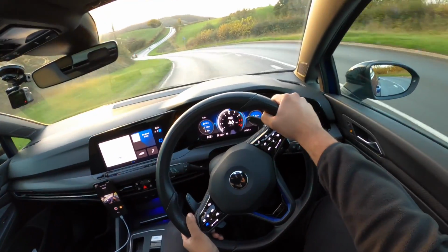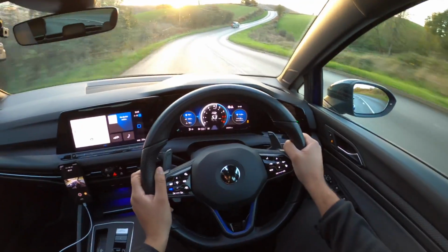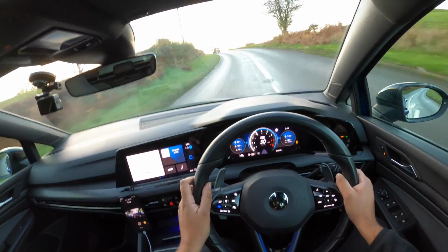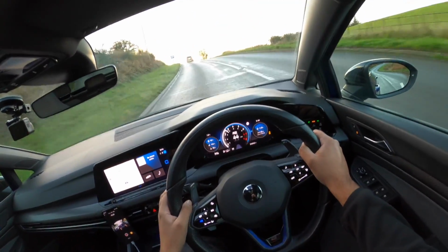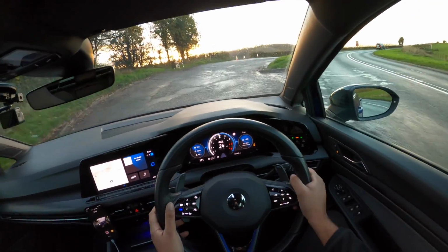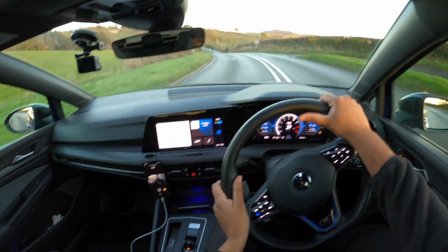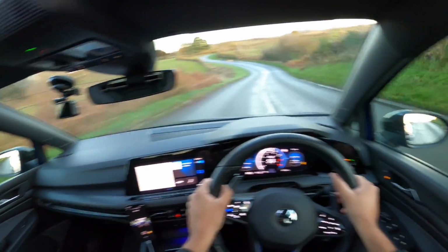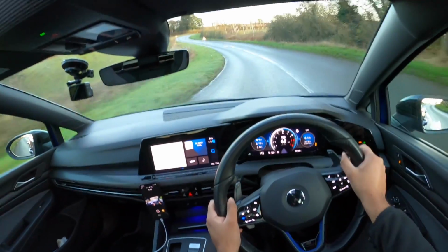A bit more lean compared to the RS3, that's a bit odd. This is lowered as well. Yeah. Fair play, Audi, man, you've done a good job. See what I mean?